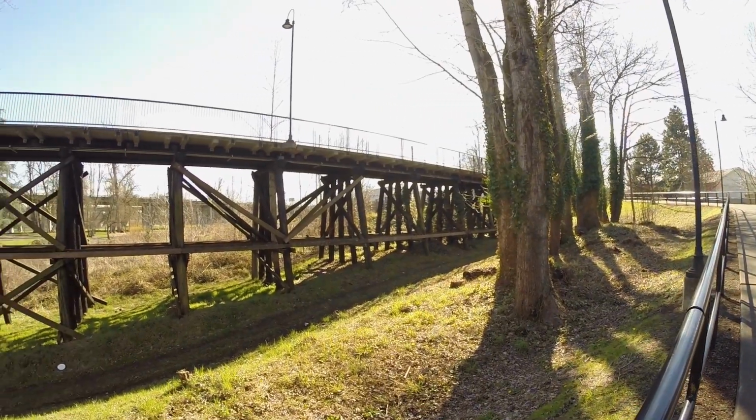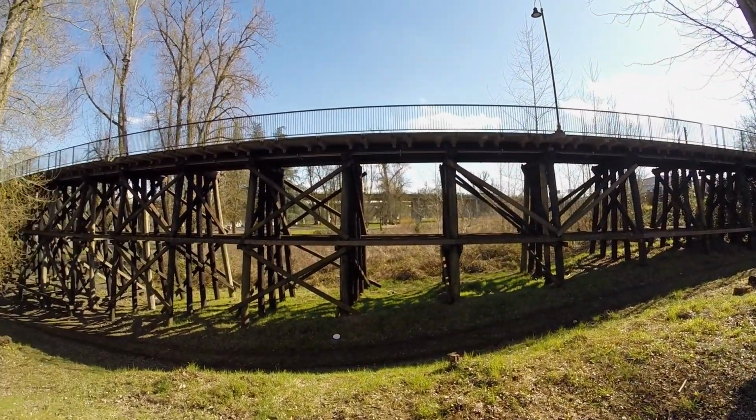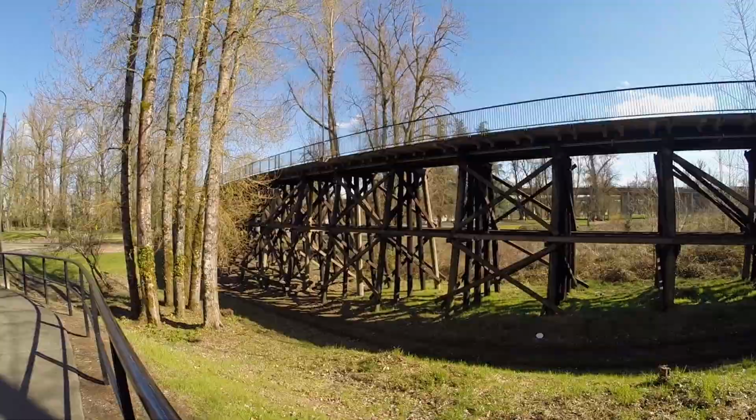So I'm over here on the Union Street Railroad Bridge, which is an old railroad bridge that was converted into a pedestrian path. And it connects downtown Salem over here, that's Riverfront Park, to Wallace Marine Park, which is on the West Salem side over here. It's definitely a pretty popular bridge and gets a lot of traffic.